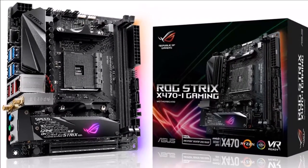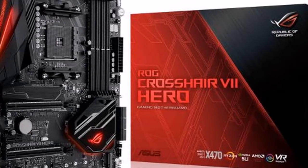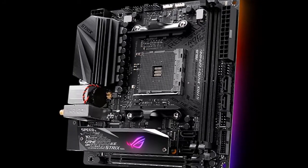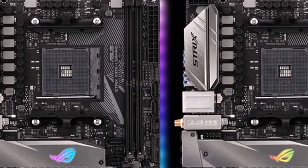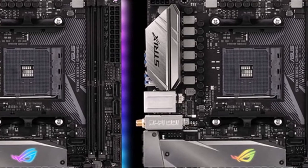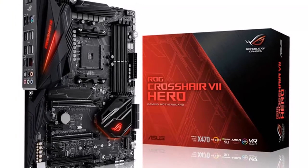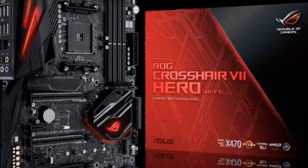The ROG Crosshair 7 Hero and its Wi-Fi twin lead the lineup with a stealthy design for serious overclockers, savvy enthusiasts, and gamers. Its Strix X470F gaming sibling makes ROG enhancements like easy tuning and next-level customization more affordable, while the Strix X470i gaming shrinks everything down to mini ITX proportions for powerhouse small form factor systems. The tough X470 Plus gaming features military-grade components and an alliance of industry partners with a focus on functional integration that goes beyond cosmetic matching.